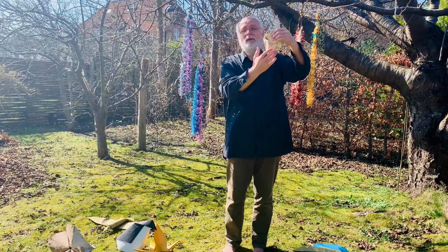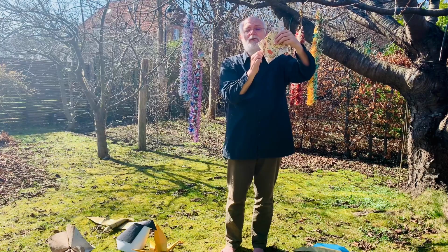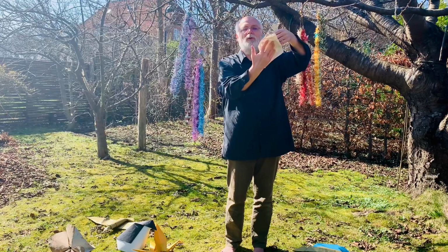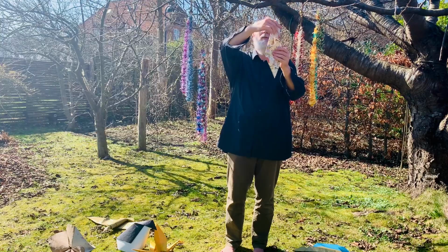Open these two flaps. Take the top layer, push upwards, open up here, up to the crease line here between the two corners. Push in the raw edges and flatten the wing up here.